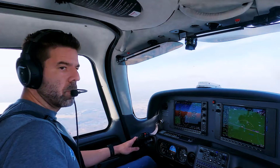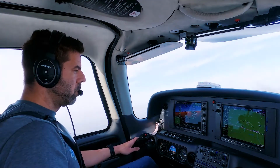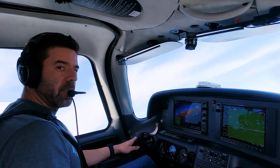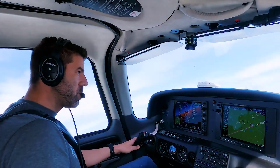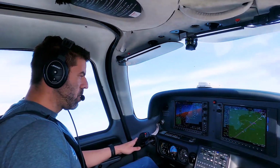SR22 turning a 9 mile final for runway 13. Okay, copy that. You want us, are we not? That was nice, he called us an SR22. Copy, we're turning left base now. November 9123 Hotel, runway 13, clear for the option, wind 120 at 9.